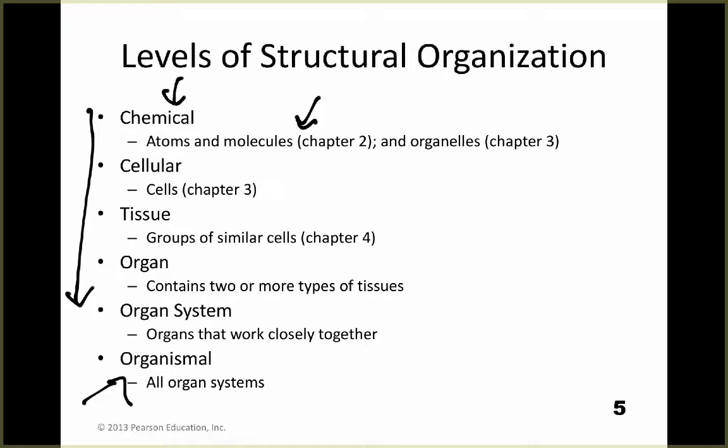And cells basically come together to form tissues. Tissues are basically similar types of cells all working together for a common function. Now different tissues come together to make up organs. Different organs come together to make up organ systems. And when you look at all organ systems closely working together, the next level of function is the actual organism.